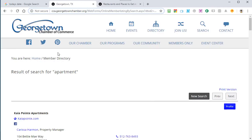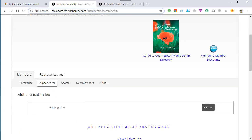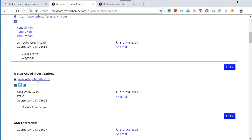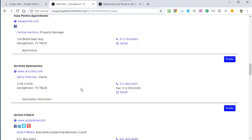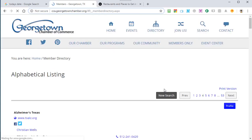Another good way to find Georgetown, Texas, or any city is to go to their Chamber of Commerce. Now, we happen to have in Georgetown, Texas, a Chamber of Commerce directory that is kind of cool. We're going to start with the A's. And here we go. Now this particular directory does offer, in some cases, different social media accounts. So you just kind of quickly peruse through here. And of course, what am I looking for? I'm looking for an Instagram account. Now here's an Instagram account. However, even though they're in the Georgetown Chamber of Commerce, it's actually an Austin, Texas address. So I'm going to skip that because I don't want that.